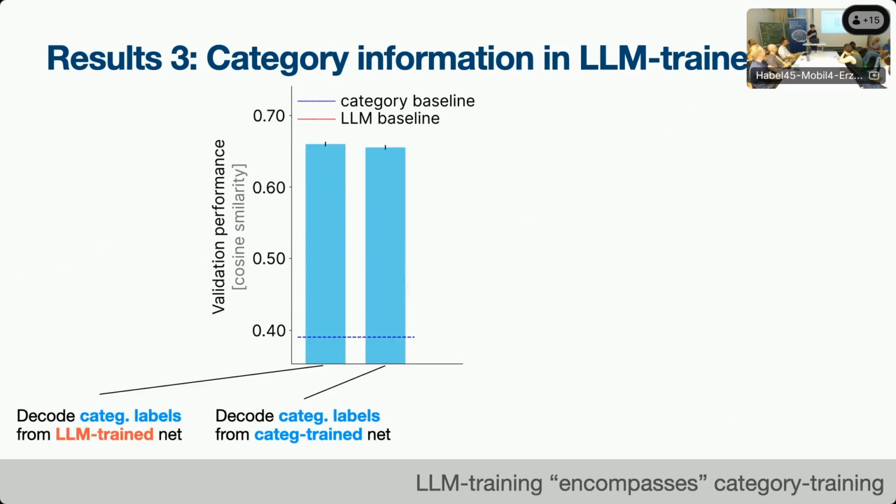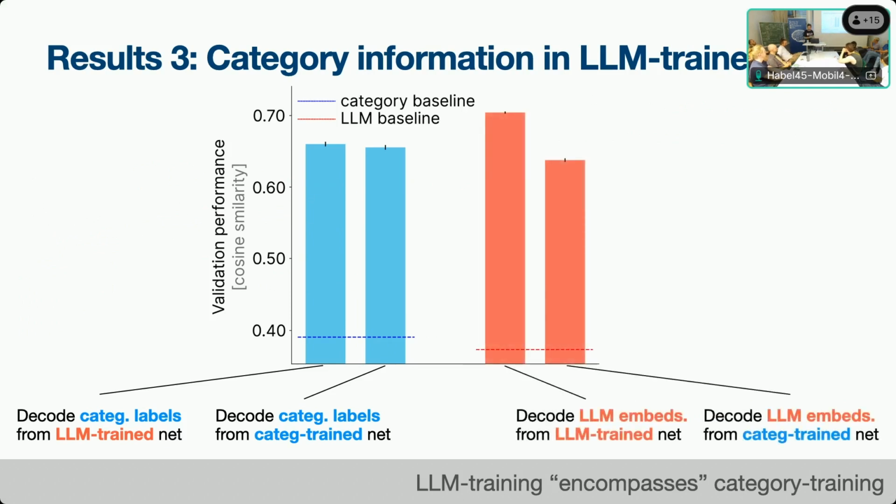And what we find is that you can decode object categories just as well from the network that was trained to predict these linguistic embeddings as you can from the network that was explicitly trained to get these object categories. But the converse is not true. So LLM embeddings give you a rich learning signal that gets you object category information for free, so to speak. It gives you that and more. But the converse is not true.